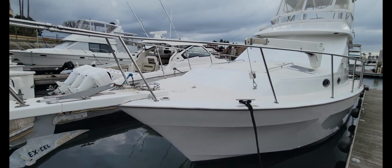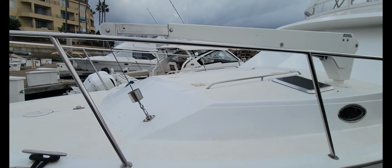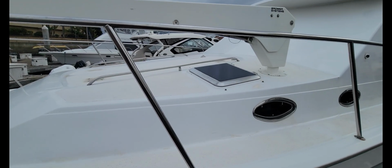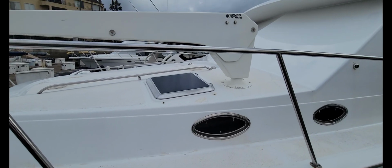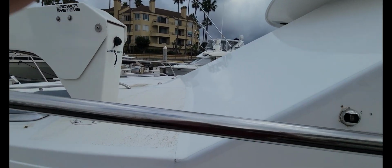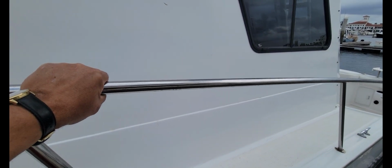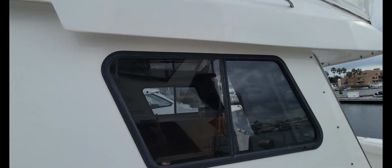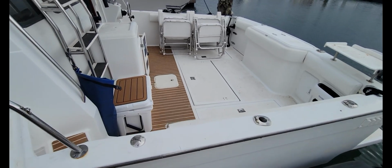Coming down along the port side, this gives us a better look at that davit right there. We've got all stainless steel port lights, our Brower system davit right here, good size solid handrail, windows, and then this gives us an overview of the cockpit.